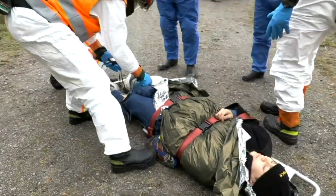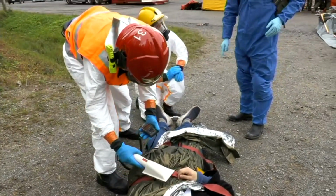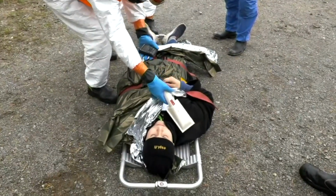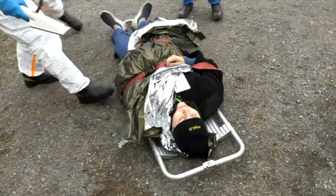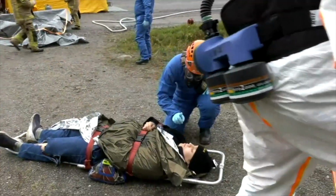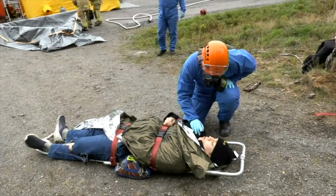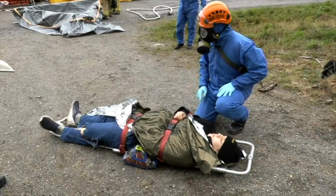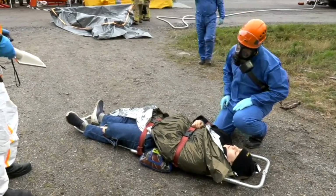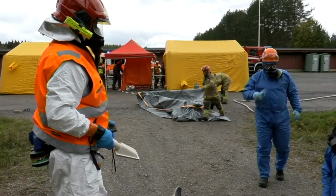A second patient casualty is brought to the casualty collection point, and before going into the first tent, he'll be scanned with a surface contamination probe called SABG 100.